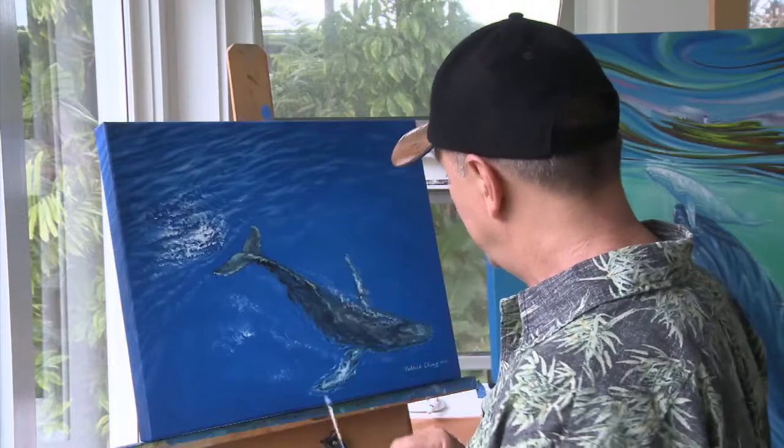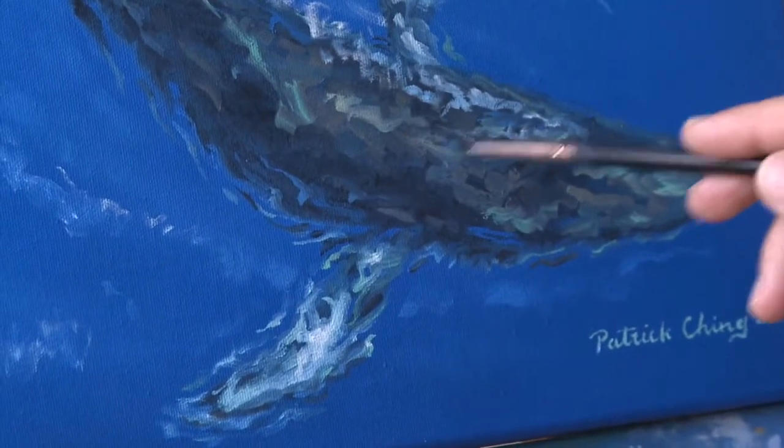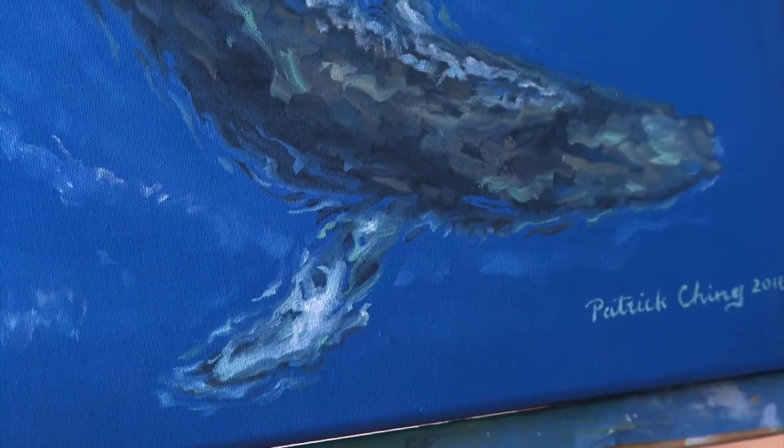This is a painting of a whale that's underwater. So I put a lot of wet paint down here. I started by putting down some dark grays and light grays, and I kept the paint nice and wet. I even put some colors like some browns and yellows, greens and blues, and just kind of wiggled my brush around to give it that really wet effect.